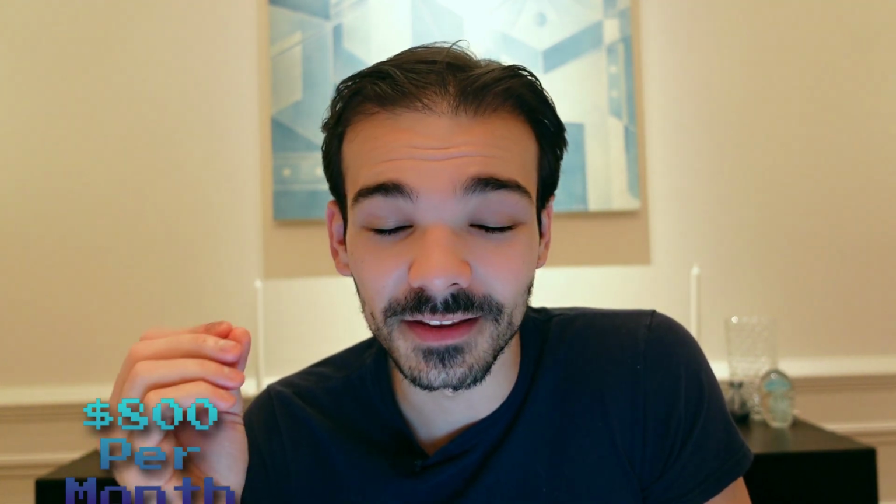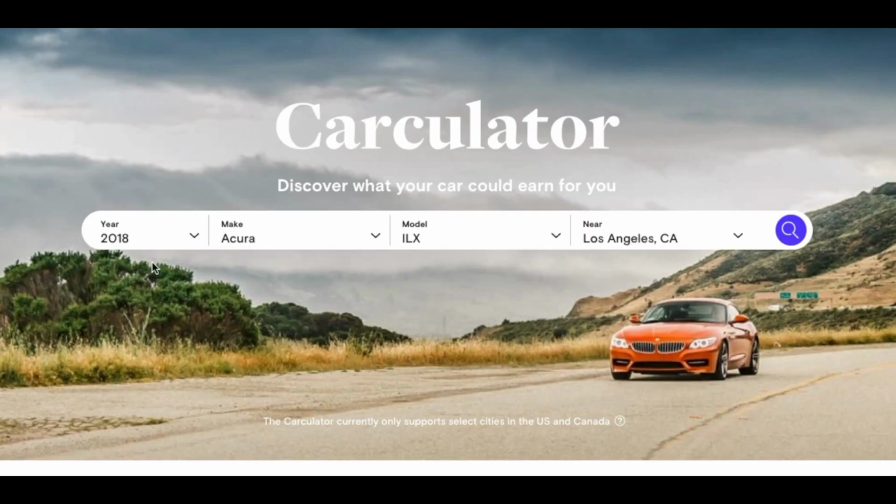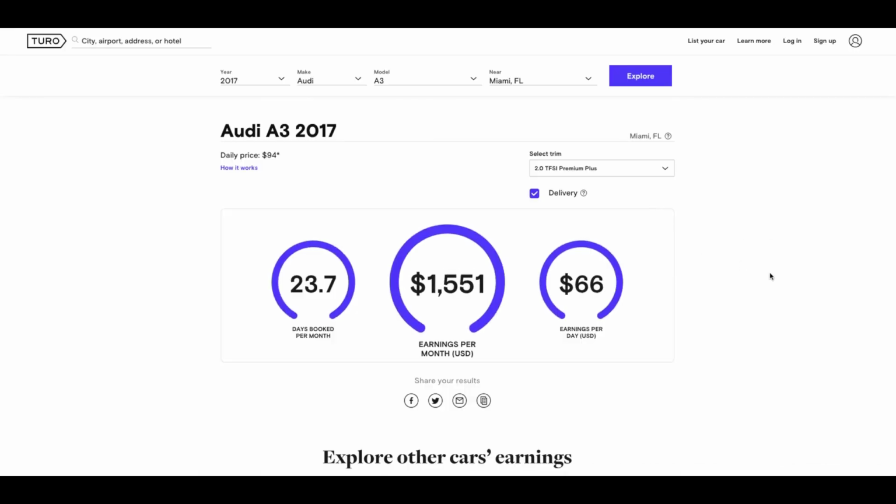So that begs the question, how much money can you actually make renting out your car? Well, GetAround claims that the average user can make about $800 a month. That's around $6,000 to $10,000 a year. Turo, another car sharing service, has a calculator that gives you a rough estimate based on variables such as the year, make, and model of your car, and of course your location.